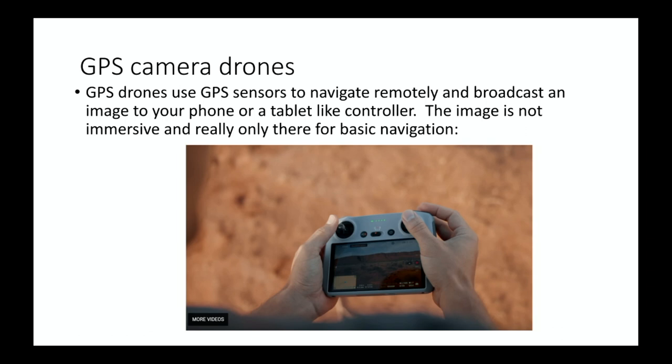This is an example of a GPS drone. Whether it's a phone strapped to the controller or a little tiny screen, that's all you can see. And it's really not immersive. It's just there for basic navigation.